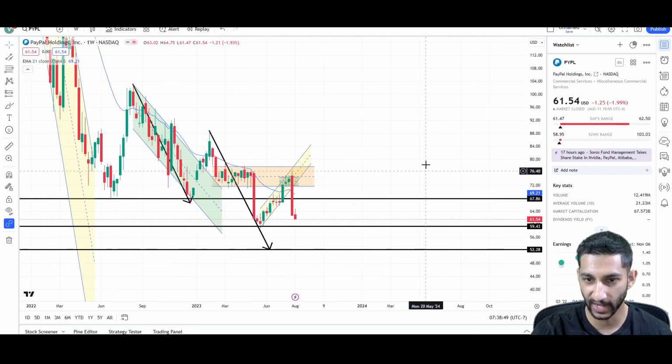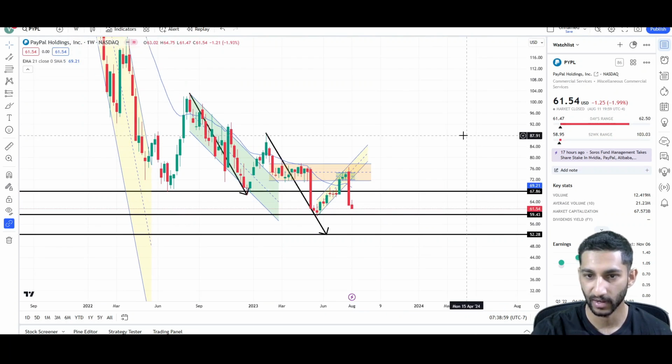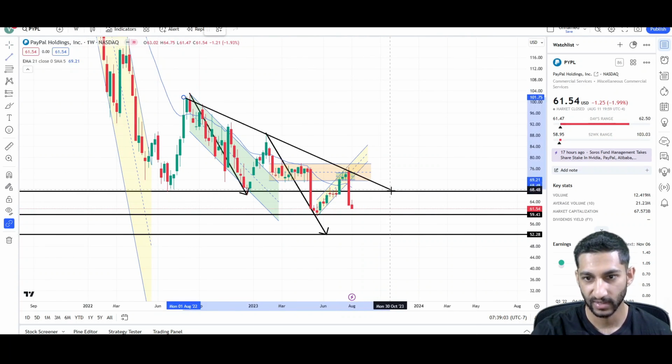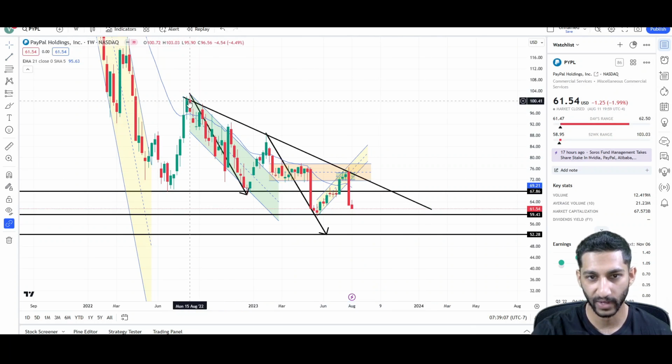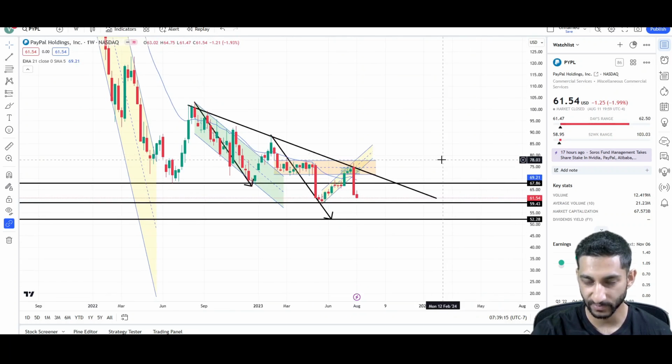The weekly chart shows that this was a big red bar a few weeks ago. This week was a nice red follow-through bar. So still looking bearish for PayPal. I think there's probably a trend line in play, so let me connect the swings. As long as we're still within this trend line, you see that we got 1, 2, 3, 4. So obviously this trend line is doing something to the price. As long as we're still below it, PayPal is bearish.